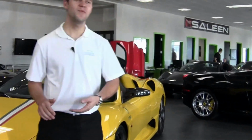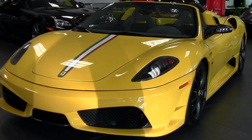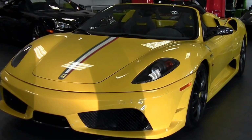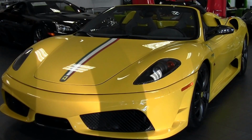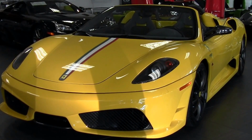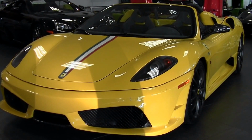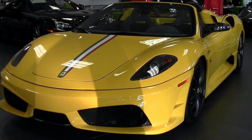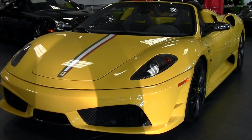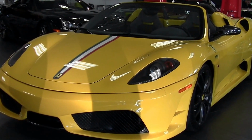I'm Chris Pruett. Today we're looking at one of my favorite cars. This is a 2009 Ferrari F430 Scuderia. This is the convertible version, which they called the 16M, and they only made 499 cars like this one. One of the things they did with this car is they reduced the weight and they gave it a little bit more power. This car produces just over 500 horsepower. With only 499 of these in the world, you can imagine these are pretty rare. And there are some subtle differences on the exterior of the car, as well as the dynamics of the car, that make it really stand out.